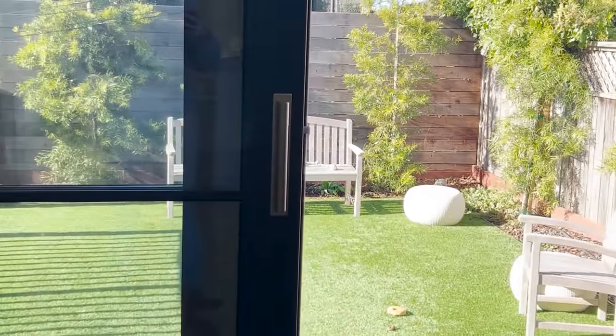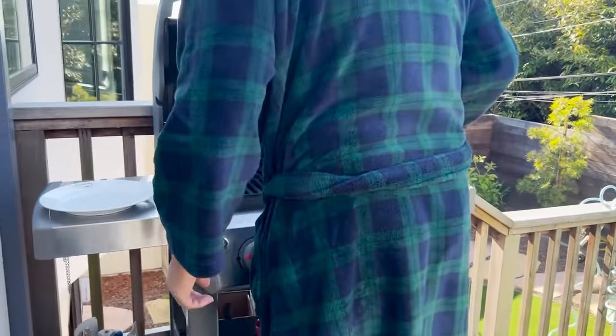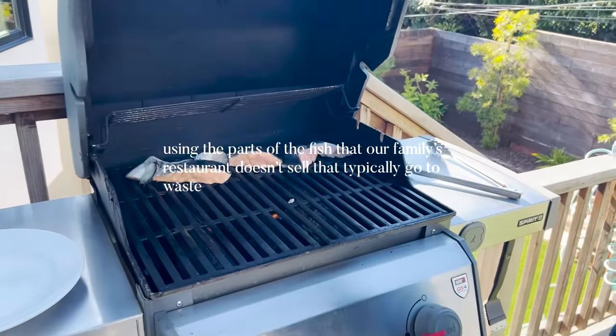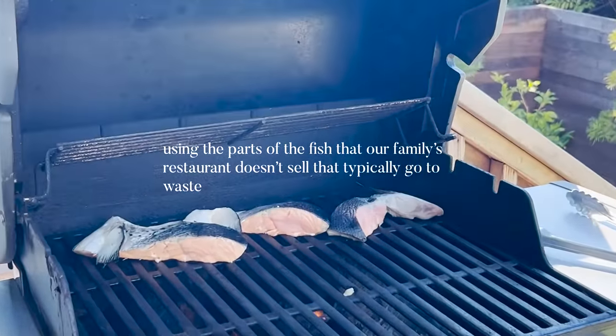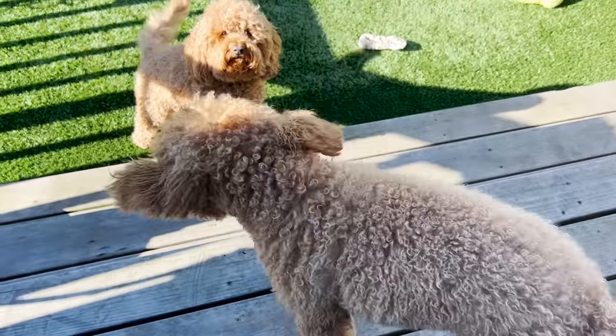Are you grilling? Daddy is grilling. What are you grilling? The salmon collar? Salmon collar area from Delmo. Oh, cool. Salt. Ooh, you smell the grill?